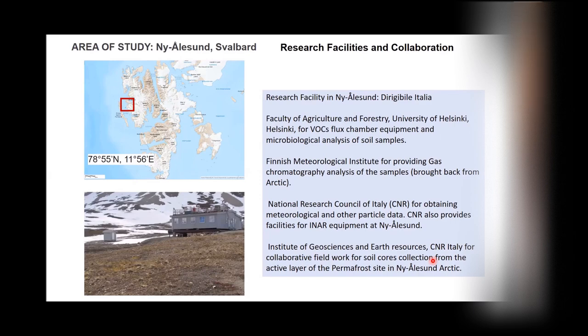And we plan to bring those samples from the active layer of permafrost to our laboratory. And we have a chamber setup here in INAR, where we subject the different soils or the active layer of the permafrost to different temperatures, thaw them, and see what is being released, like what kind of VOC is being released, because this is not possible to monitor on site. This is the only laboratory work involved in this project. Rest, everything is on site.